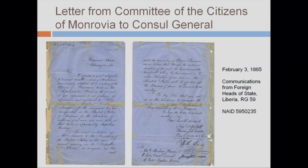President Lincoln is reelected to a second term. This is written in February. And the Civil War is ending, so they were expressing, it's a quote, "Our feelings of admiration and gratitude to His Excellency Abraham Lincoln, President, for the measures he has inaugurated in the United States of America for the liberations of millions of our race who were held in that land in apparent hopeless bondage." So they're thanking him for freeing the slaves, which is Abraham Lincoln's basic tagline: he freed the slaves.